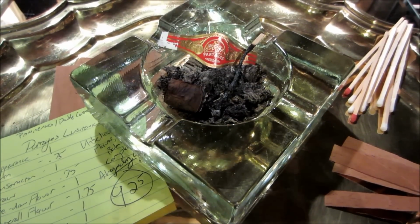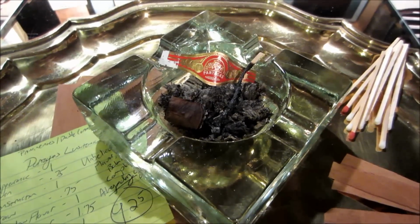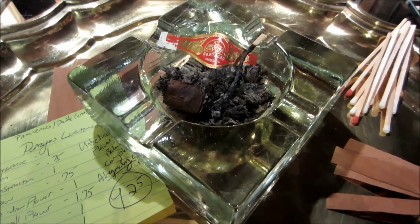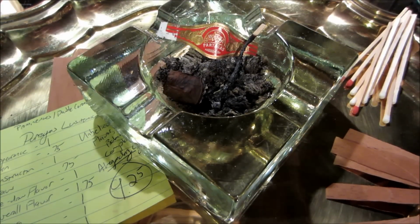Unbelievable. Burn was a 0.75 and draw was a 0.75, but I don't blame it on the construction. I think the cigar was superbly constructed. Really, I think the cigar was over-humidified just by a bit, probably from the heat, me leaving it, who knows. Could be a million different reasons, but it did seem a little damp. Either way, it was still unbelievably enjoyable.